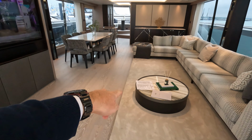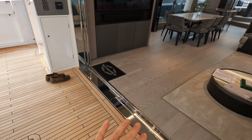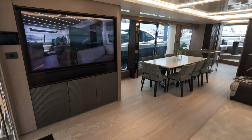You can see the inlaid carpet here, and then the optional wood floor that takes us through here to blend all of these areas together. You'll see there's no threshold on the door here, flat floor pretty much all the way through there into the galley section as well. Big AV system, so we've got a 65-inch TV up there.